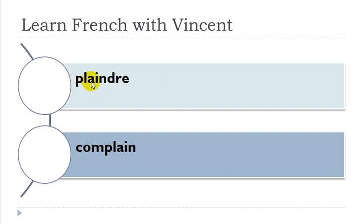Plaindre. Okay, when you combine this A, I, N, you will get the sound un. So really, this nasal sound in your nose. Plaindre. Préférer. Okay, here accent aigu, so E, accent aigu, the same one, E as well, okay. Préférer. Révéler. Okay, same scenario here. E and E. Révéler.